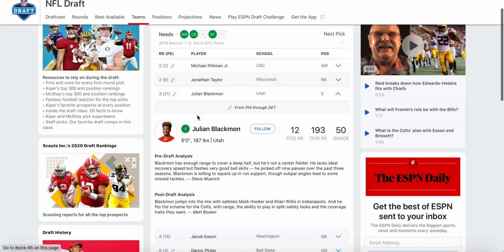Then they go ahead and take Julian Blackmon here in the late 3rd round, who I think is going to fill a big hole for them. They need secondary help. Their secondary's kind of been lackluster. We've seen a lot of injuries. Malik Hooker's been down. Gaithers was down a while. So getting a guy like Blackmon, he's going to be able to kind of just rotate into that role when he needs to be.